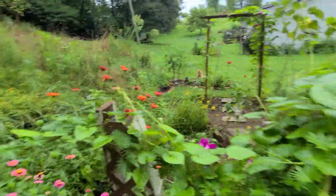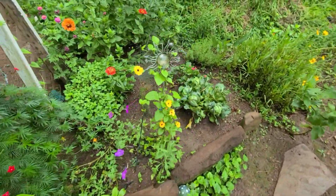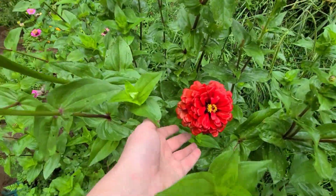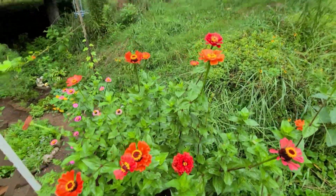But you can see the zinnias back here, you guys. The zinnias are doing beautiful. Look how big they are. My favorite one is this one. Look at him. He's huge. He's beautiful. I love these zinnias.